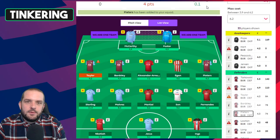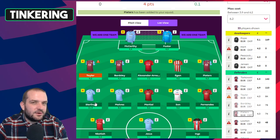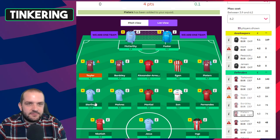And that would give me 0.1 million. I'm captaining Sterling, so I could almost feel like I can justify bringing him in for a hit. And it would give me 2 Burnley defenders against Brighton at home.